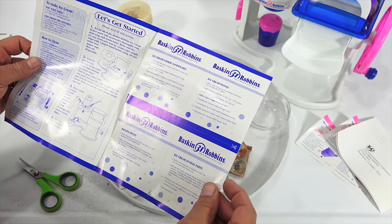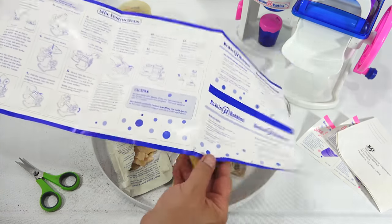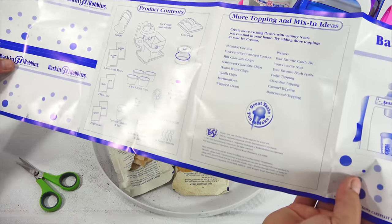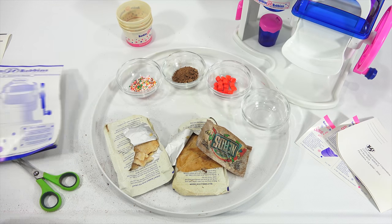I'll read through this. They give you some different little things to make here. Ice cream floats, ice cream sundaes. And then here's all the pieces, and more toppings and ideas. All right. Time to forge ahead.